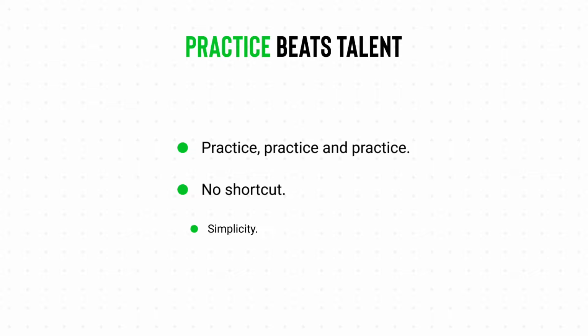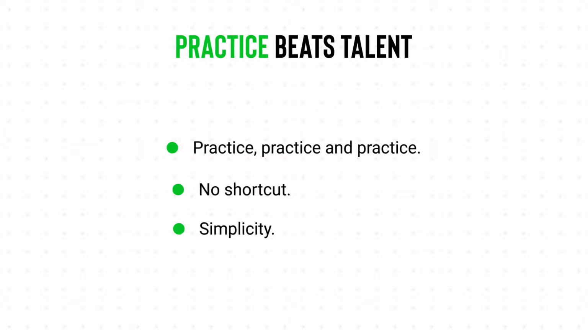Now, simplicity is the key. You need to learn to add only those elements that are necessary and avoid adding some junky components that you're not gonna even use. Your users will appreciate if you keep things simple and clean. Just look at some other popular applications and you will understand. Bottom line, practice beats talent.